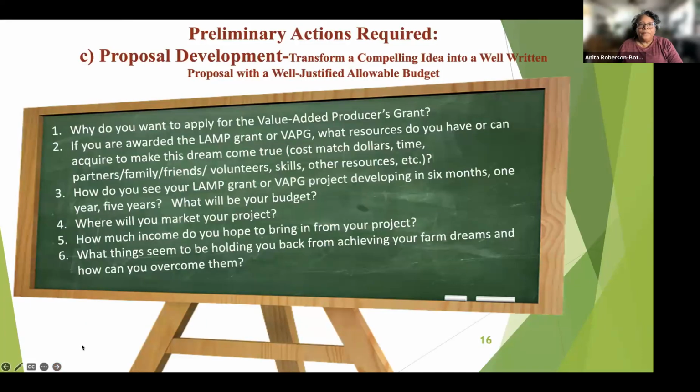Let's talk about proposal development. The main thing that you want to do is transform your idea into something that's well written and well justified so that you can link your budget request to your proposal. These are some questions that will help you get there through that stage of the grant. First thing you want to know, besides the money, what are the things that you need in order to apply for this value-added producers grant?